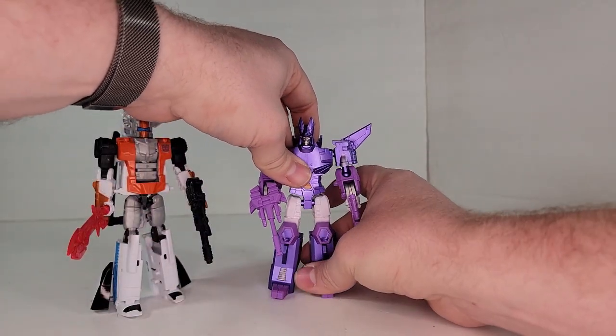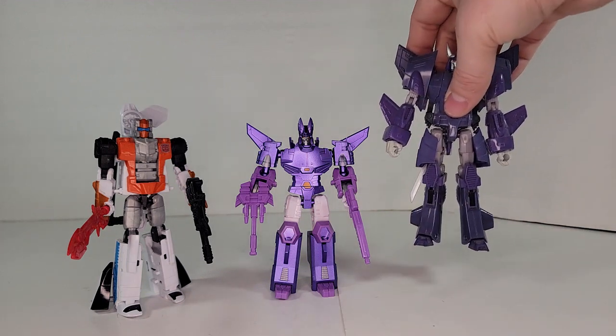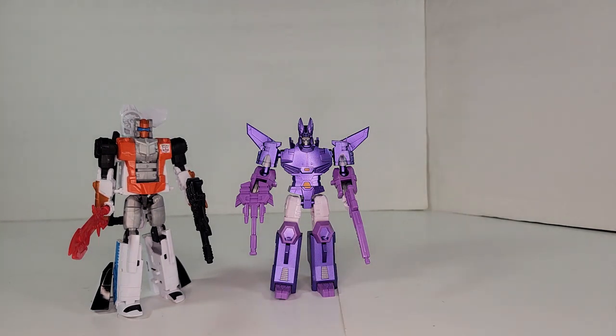Now, I picked this guy up on clearance, so this gives me an idea of what the Mech Fans were and why I usually discount the Legend Scale stuff like Mech Fans and Iron Factory and all them. So we'll compare them with the IDW winner, the Universe with the Hurricane kit. And you can see it's well short. I mean, you can also tell he's shorter than a regular deluxe too.